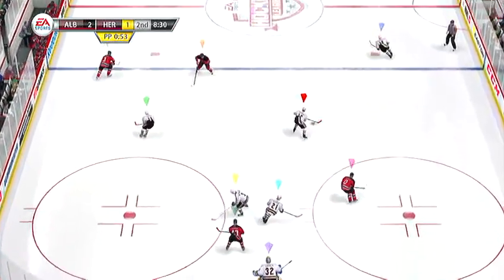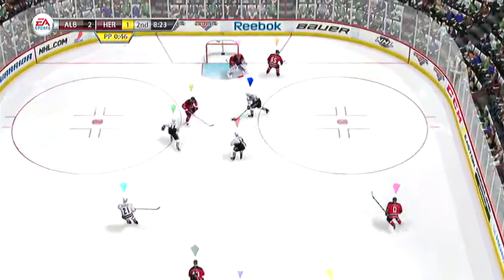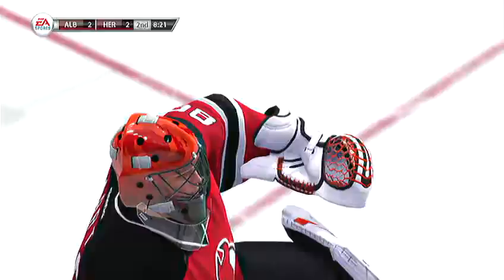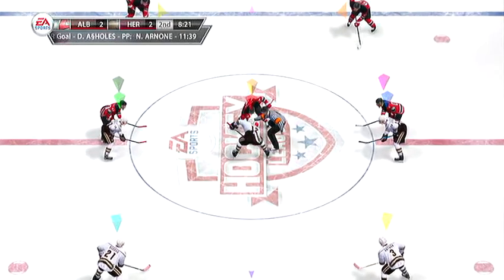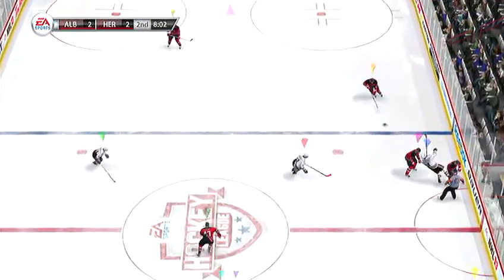Picks that one up in front of his own net. Pretty good defensive pressure right there. Loose puck, he's got it. That puck went in off the defender. What a great opportunity. Up the wing.